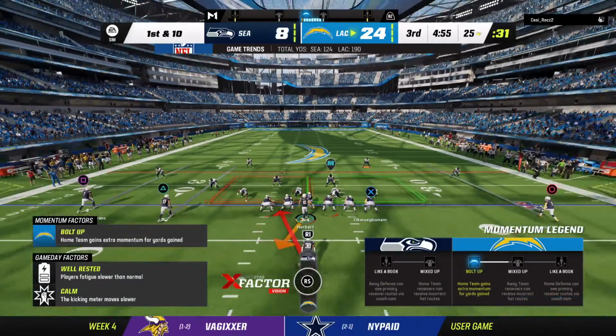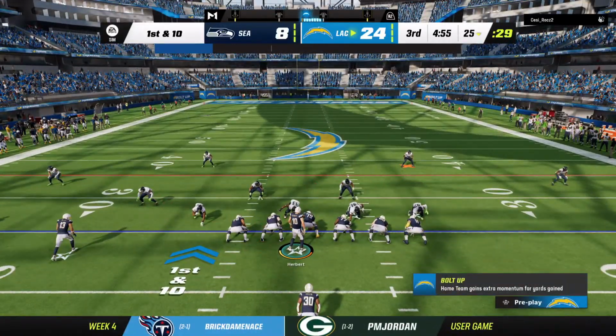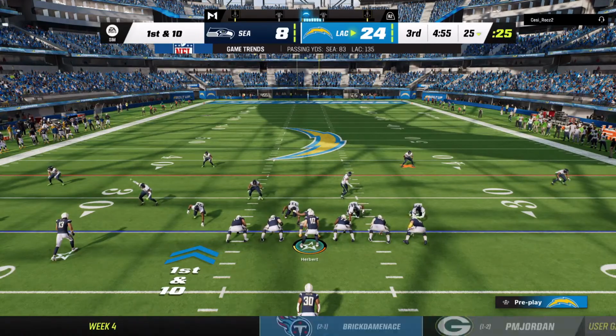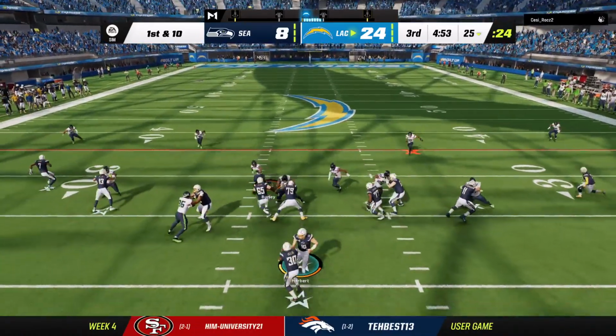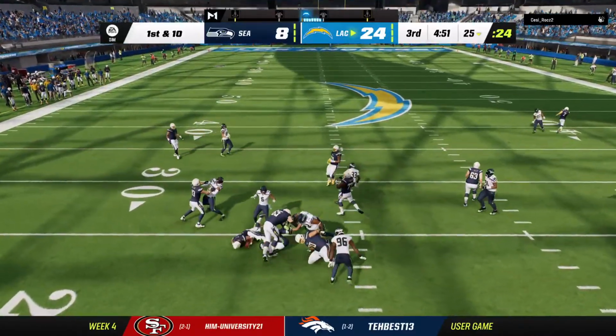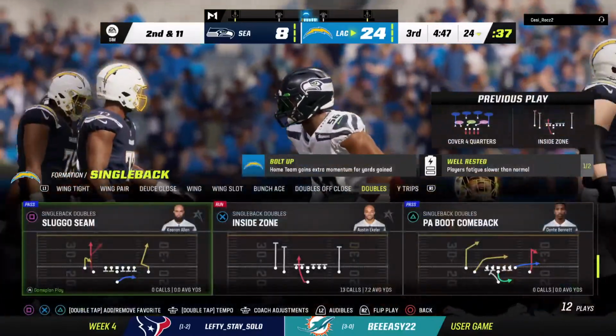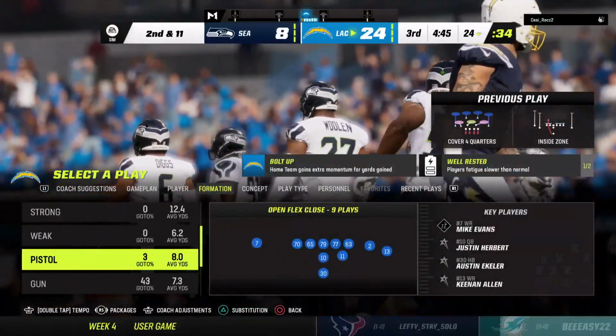The Charger drive about to get going. Their lead down to 2 scores after the touchdown a moment ago as they start with a 1st and 10. They'll start this drive out on the ground. And he will lose yardage and be backed up to the 24. He'll lose a yard there, and it's 2nd and 11.